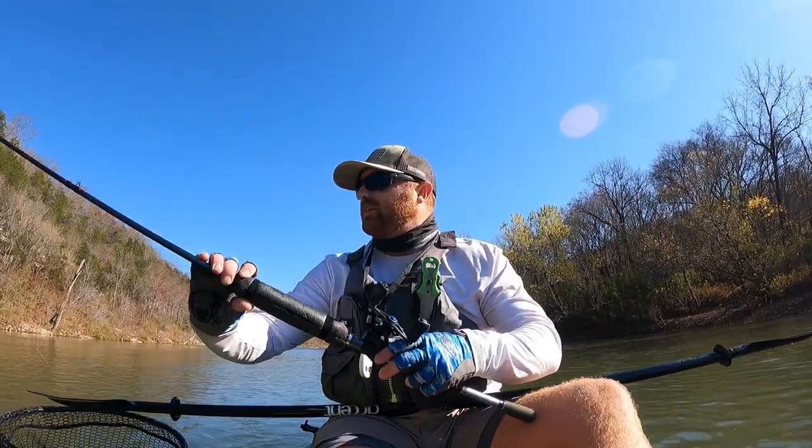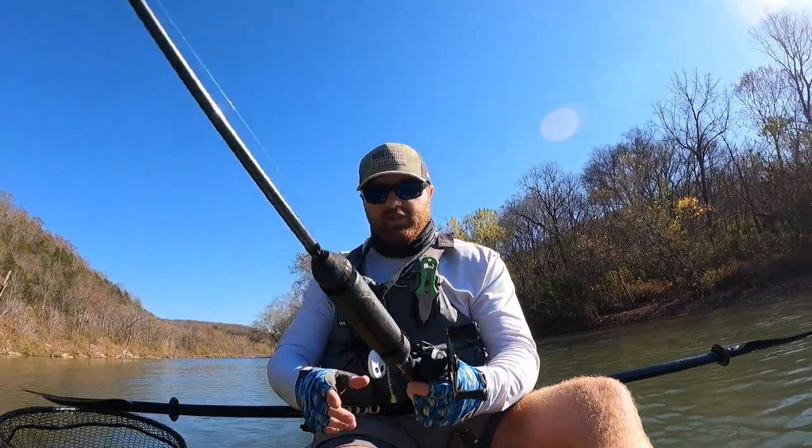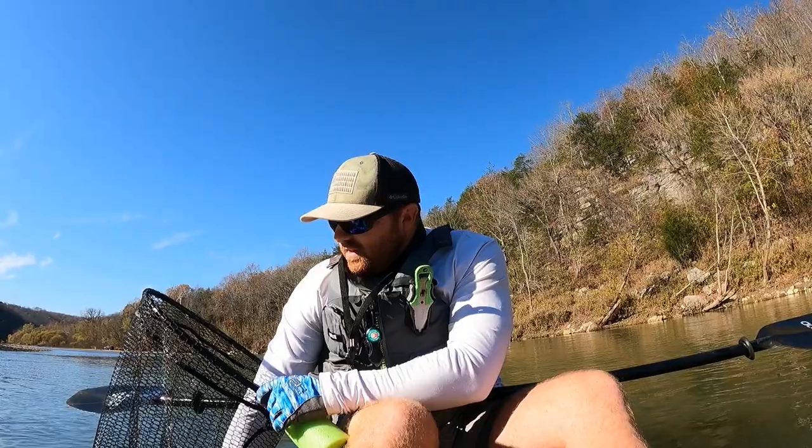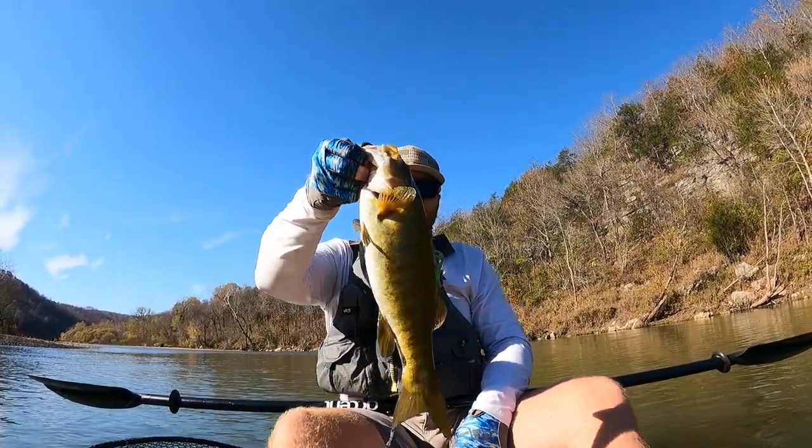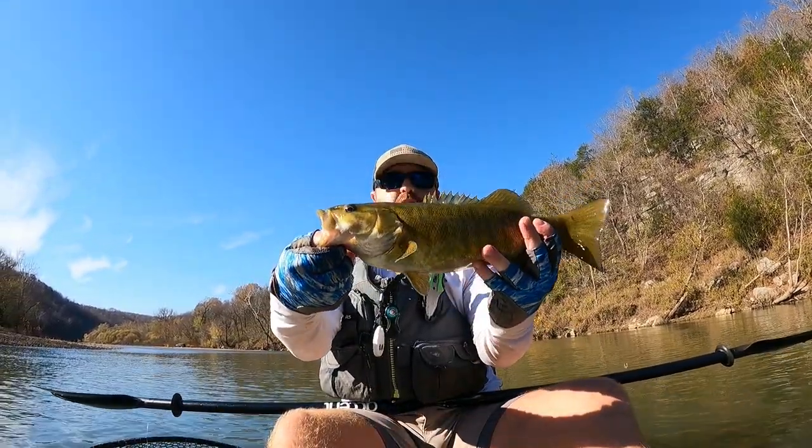I just caught this smallmouth off of my Shimano Intenza from H2 for Outdoors. Just a great setup, very light. You can easily detect those bites real quick. Probably a 14. There we go, baby. Look at that beautiful smallie right there.